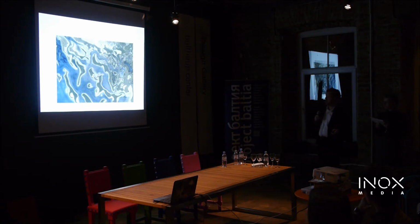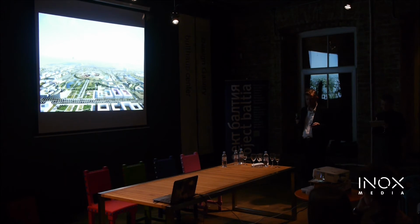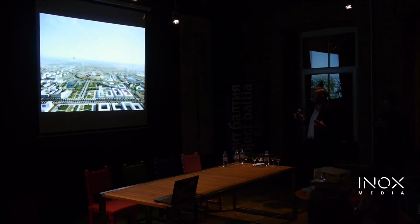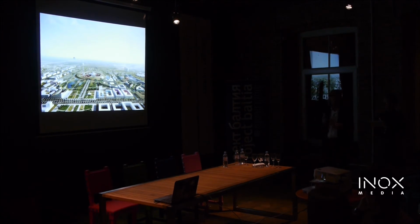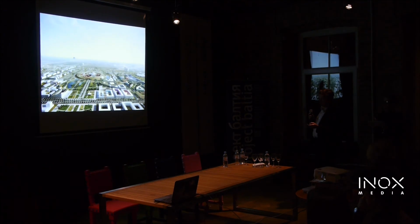So all these elements had to be part of the design. And what we in the end designed for the expo itself was a kind of a big earthwork. You could maybe even say it becomes a kind of land art or landscape art. A big, oops, sorry, and now I'm going too fast.